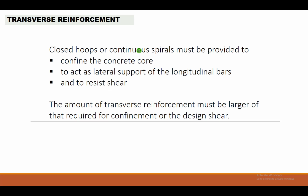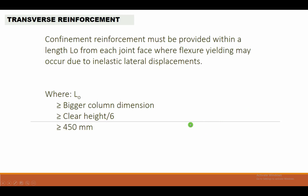Closed hoops or continuous spirals must be provided for the following functions. Of course, to confine the concrete core, to act as lateral support of the longitudinal bars, and then to resist shear. The amount of transverse reinforcement must be the larger of that required for confinement or the design shear, specifically for those parts of a soft story column. The confined zone of the column can be calculated in this manner: the greatest among these three, the bigger column dimension, the clear length divided by 6, or greater than or equivalent to 450 mm.